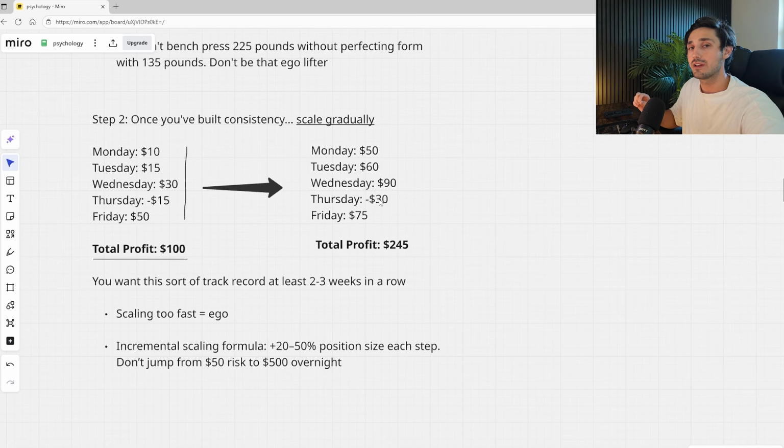That's why it's so important to build consistency first, where you're either breaking even or at least making money every single day. So once you scale your risk, you're not really going to be scaling your losing days as much, because you know how to limit your losses. You know how to break even every day. Friday, you make $75. Total profit on the week is $245, right? This is still not a large amount, but with $15 to $20 risk, this is still a great result.